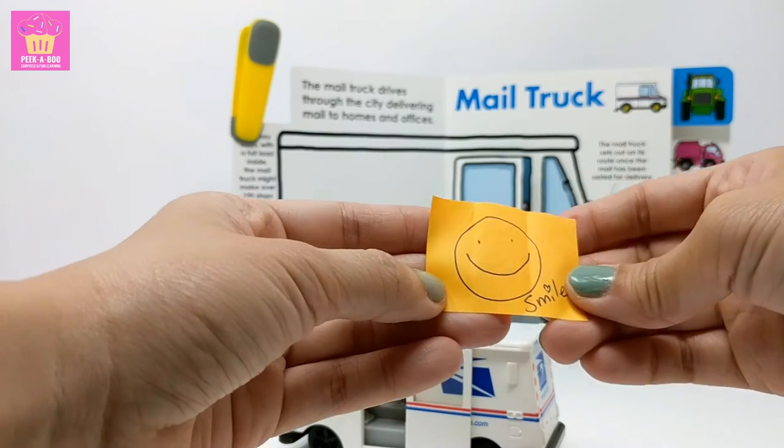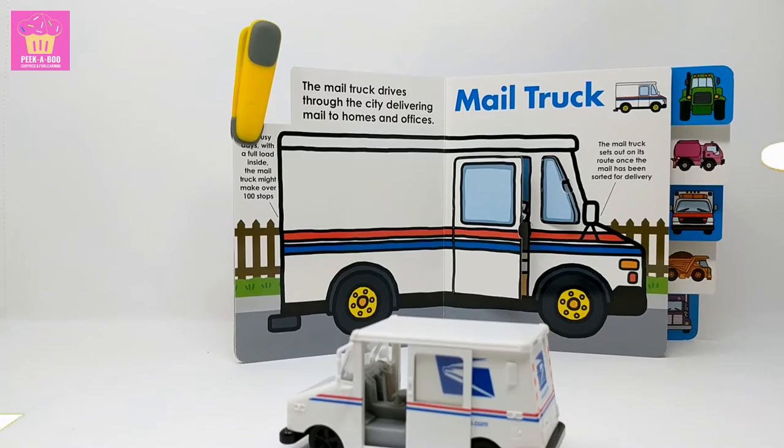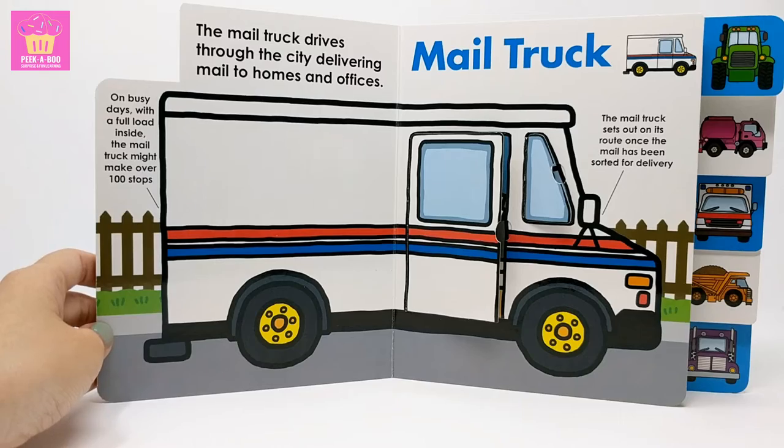Oh, that's a really cute smiley face. You, mailman, you always make my day. Next.